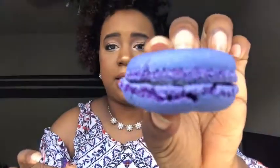So the next one is my favorite color, purple. And I actually squished it by accident, y'all. This one is actually mixed berry. So let's try it. There's like a grape filling on the inside. That one is good. It almost tastes like a Pop-Tart.